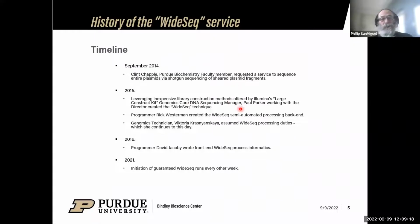So anyway, working with then Genomics Core DNA sequencing manager Paul Parker, we came up with a WideSeq technique, more or less the same one that we use today. We also had our then programmer, Rick Westerman, create a semi-automatic processing backend for WideSeq, and I'll mention what sorts of processing we can do for you on a later slide.